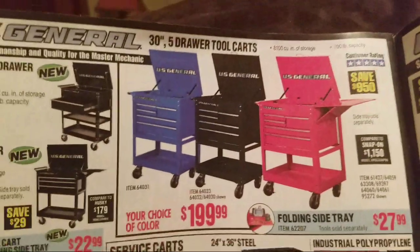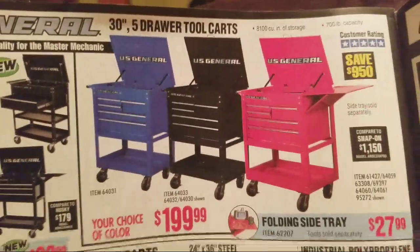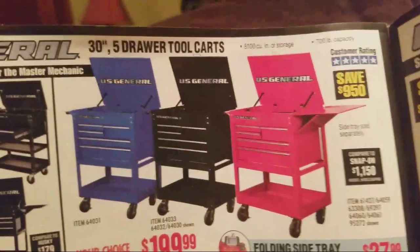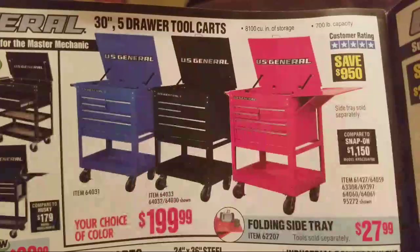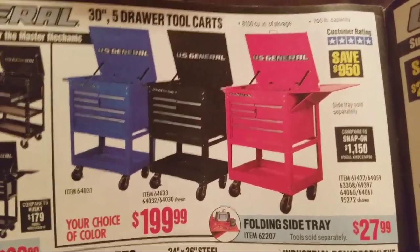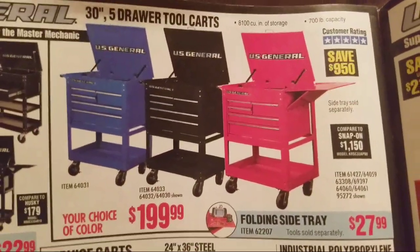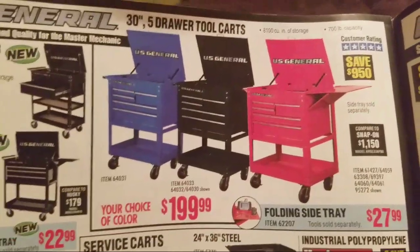Three colors. Yeah, for $199, again, if you can use the coupon. I don't know if U.S. General is also... Where's my man Angel? Angel, you here? Angel, what's going down with the drawer carts? With U.S. General, can you use the coupon or no? Because I'll tell you what, for $160, not a bad deal, man.